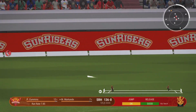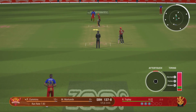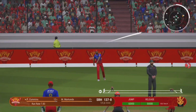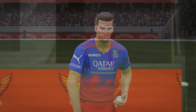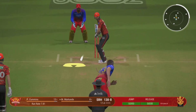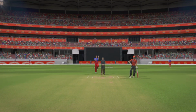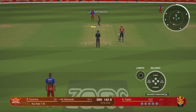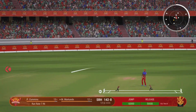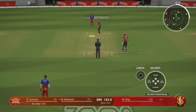Massive outside edge. Massive edge, misses everyone, and that's racing away. Didn't time it at all, but managed to get it away to the boundary. Can't afford to go too full again. It does help to switch up your deliveries, just to keep them guessing. End of the over, 12 runs coming from it. The Sunrisers are 143 for 8.